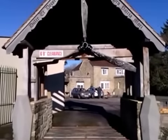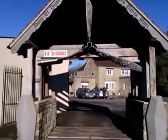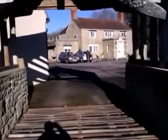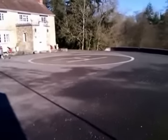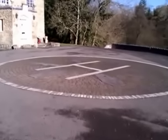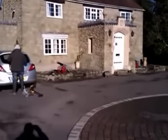I'm down at this property. I've been detecting down here for a while now. Gonna work our way up through the fields, me and Brendan, my brother-in-law. And this house is quite interesting. He's got a big old helicopter pad there. Nice cannon.